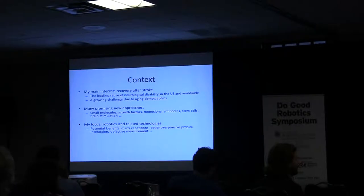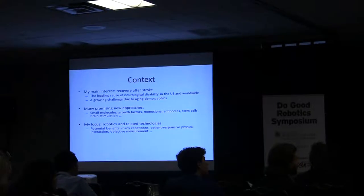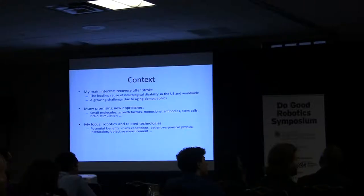My focus has been on robotics and related technologies, partly because I think it's a little bit easier, and partly because it addresses what the patients care about. So stroke is basically a problem at the cellular level. Some of the cells in your brain get starved of oxygen, and they don't work so well anymore, or they die. It's a molecular cellular problem, but what you care about are the physical disabilities that result from it. So it's the symptoms that actually matter.